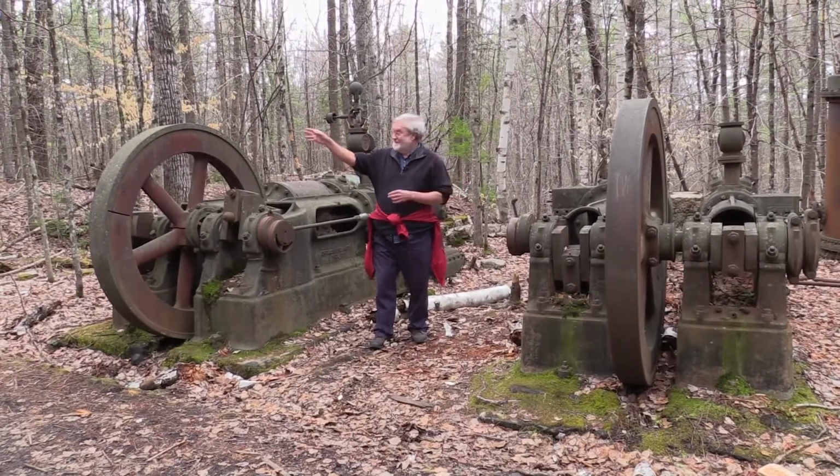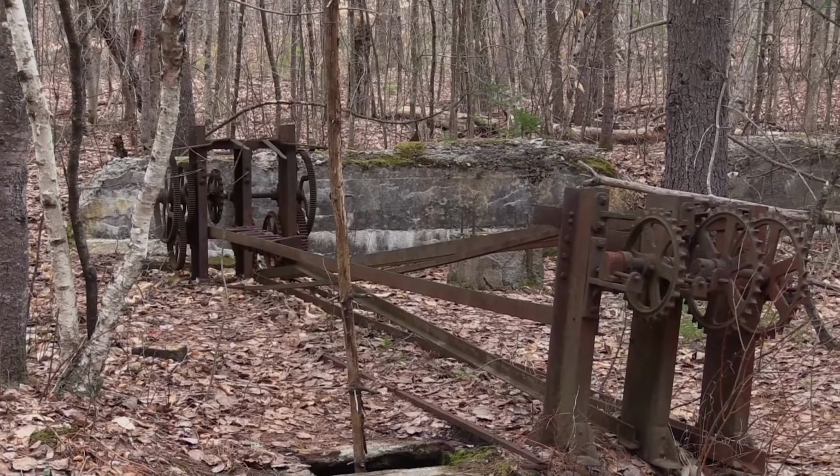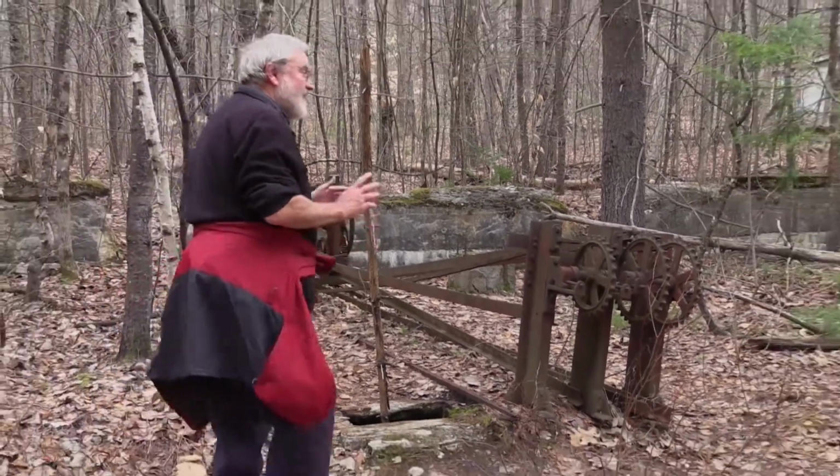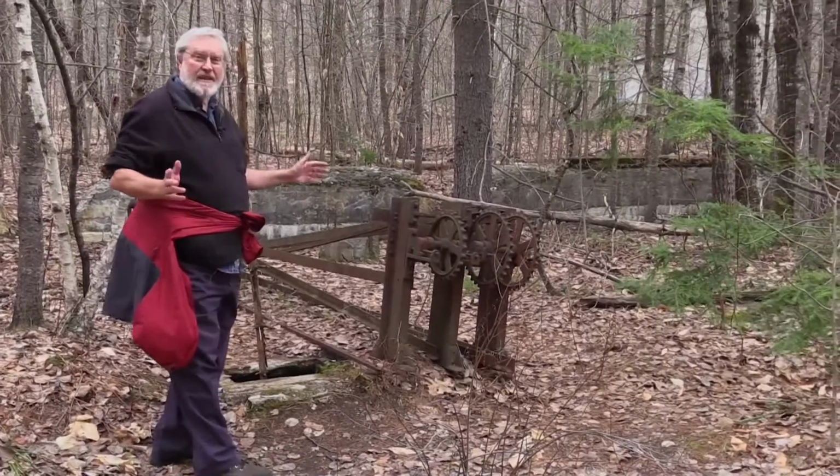What you're looking at here is the remains of the stone shed, and it was in here that a lot of the fine carving was done. This was a very large building.